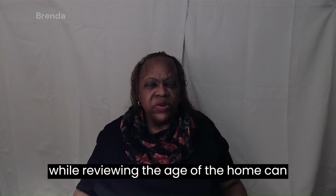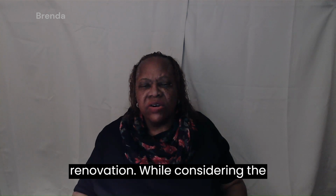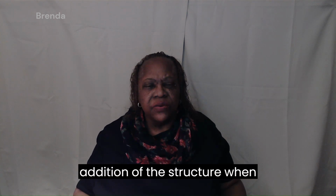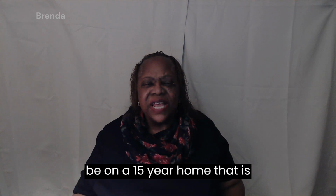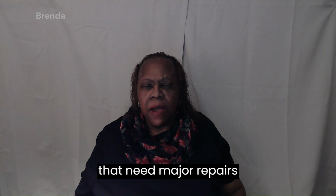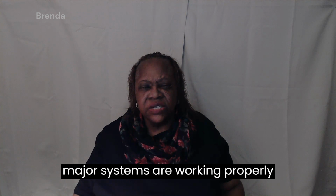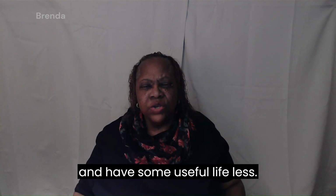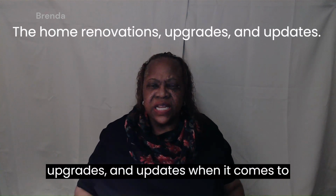Most individuals, while reviewing the age of the home, know that it can mean the home also requires renovation, while considering the condition of the structure. When reviewing homes, people would rather bid on a 15-year home that is well maintained than a new build that needs major repairs. Buyers would rather pay for convenience with all the amenities. With older homes, buyers prefer to have a home inspection to ensure major systems are working properly and have some useful life left.